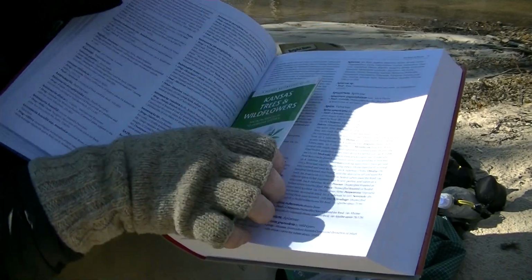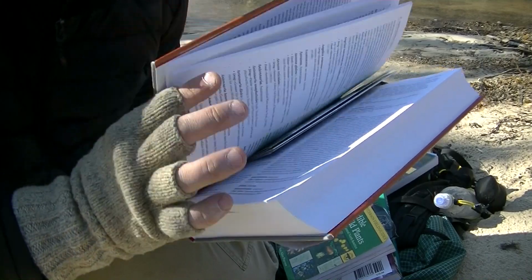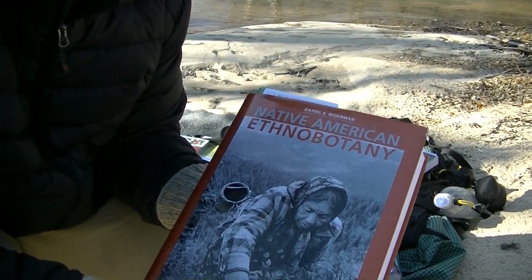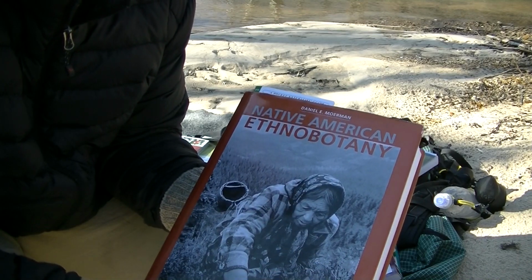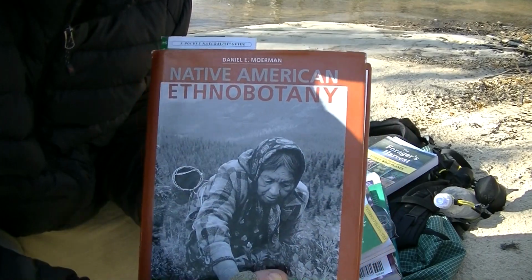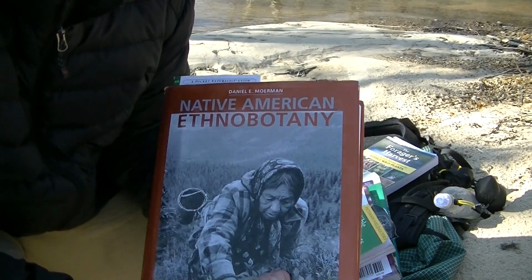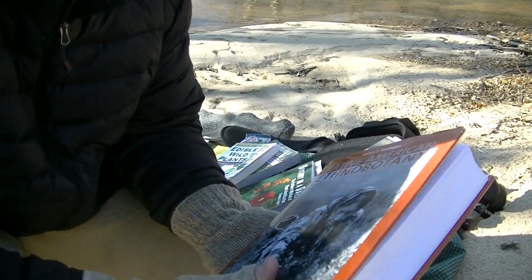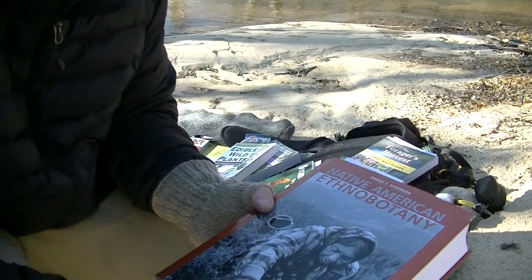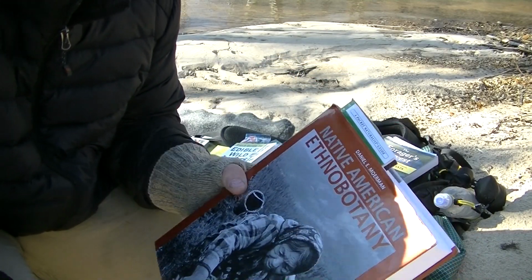But that's really good because there's a few plants that I've looked up in here that I didn't know they had an actual use for them other than its edibility. So that's kind of a neat thing to learn, and then that helps you dive into it a little bit deeper and research it even more. It's a very expensive book, and I don't necessarily recommend it for everybody, but it's definitely helping me on my journey.